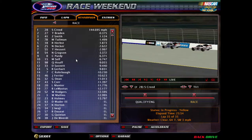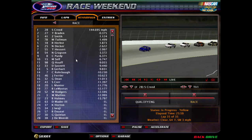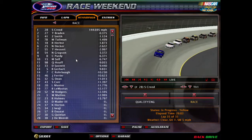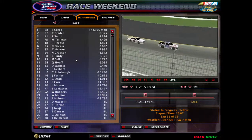And then look at this, 17th, Sean Core, who was racing Natalie Decker for 6th place, ends up finishing at 17. That's going to be a lot of points lost for him. That might have just taken him out of championship contention.